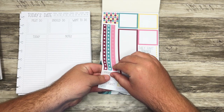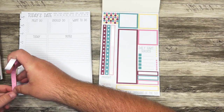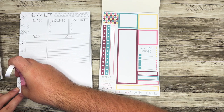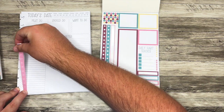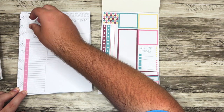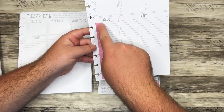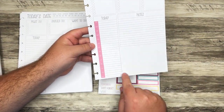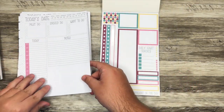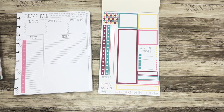Let me just show you this one because I think this is so cool. So I'm going to put this all the way at the bottom here, and it's going to go all the way to the top. So that perfectly lines up. So now this box is going to go from 7 a.m. until 8 p.m. with a half an hour line. So I think that is so cool. So that's one example. Or we could just do bullet points if you don't want to do the hourly.